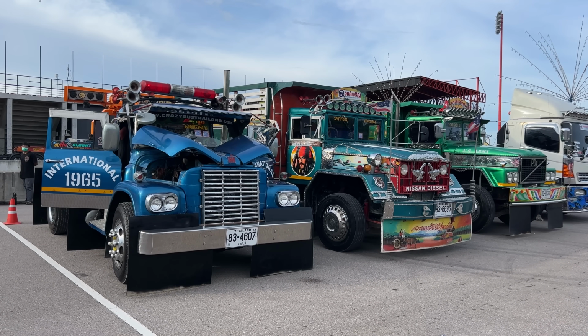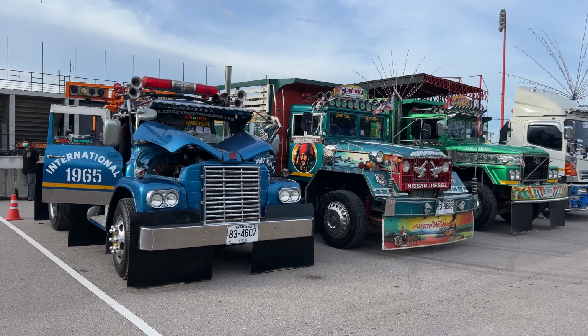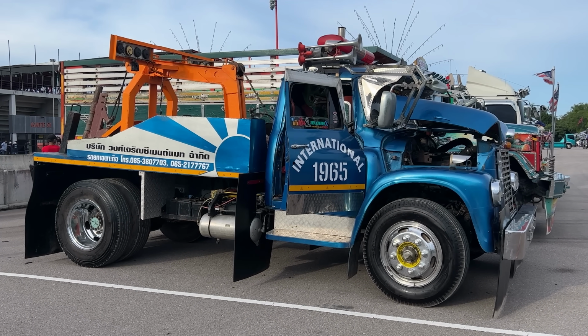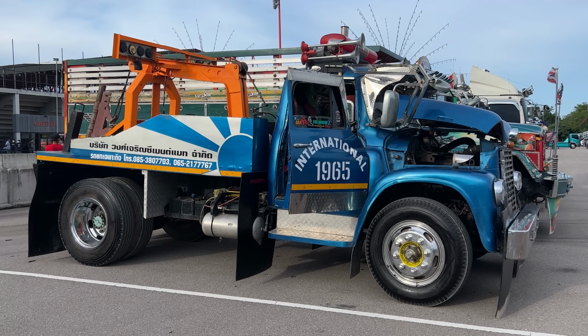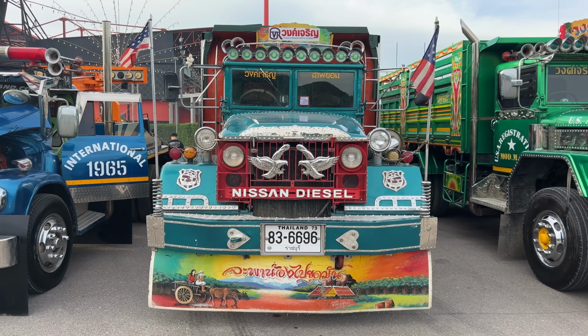They also have some vintage old school big rigs on display. And you'll see these things that were manufactured in the 40s, like legit older than your grandfather, still running the roads of Thailand, working today. When you see them on the highways, get the hell out of the way because they have absolutely no brakes and they're terrifying to be around, to be honest. But man, they look freaking cool.